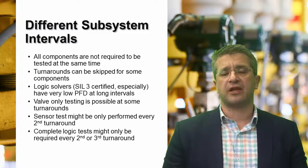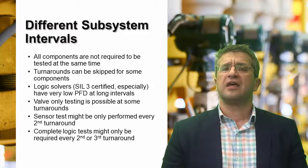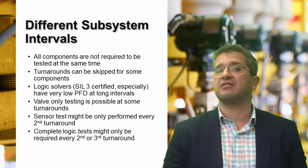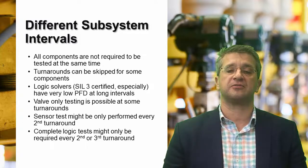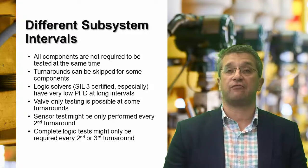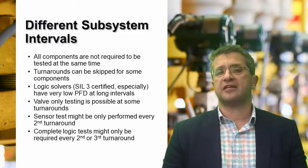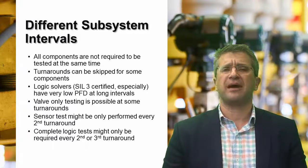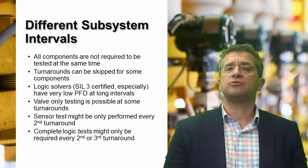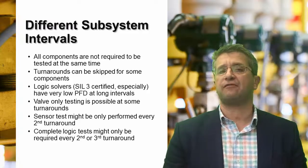It's possible that if you have short turnaround intervals, like 1 or 2 years, that in some turnarounds you might only need to test the valves or the final element subsystems. In some cases, sensors might not need to be tested but every other turnaround, and a complete logic test testing the functionality of the logic solver might only be required every second or third turnaround. So don't test all of the components unless you have to.